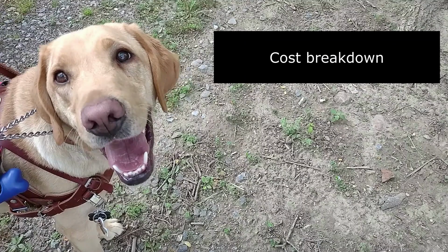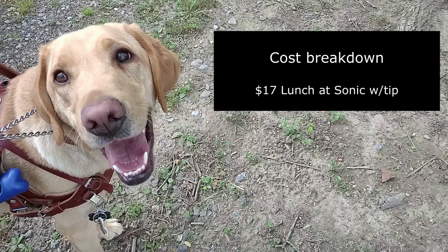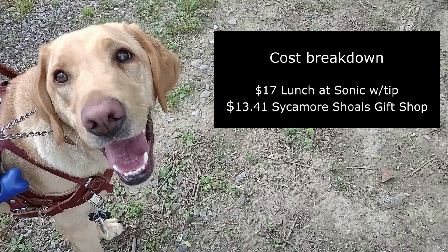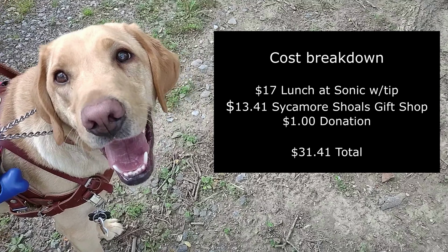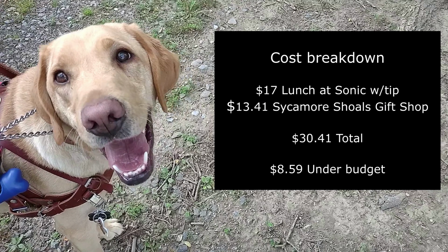Let's look at how we did. We spent $17 for lunch at Sonic, $13.41 at the gift shop, and made a $1 donation. Brings our total to $31.41, which brings us in at $8.59 under budget.